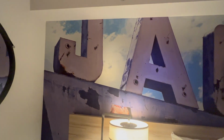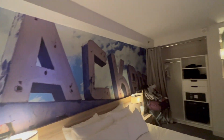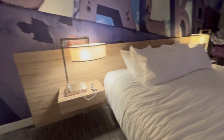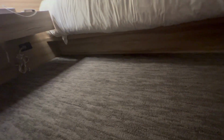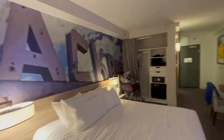And then behind your bed, you got some cool wall art. It says jackpot. I like that, that's really cool. And you can't really get under the bed because it's got a hardwood board under it.